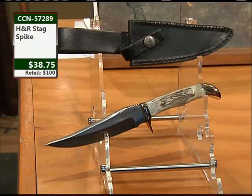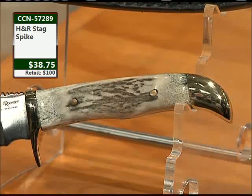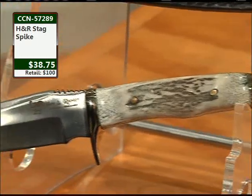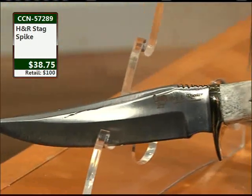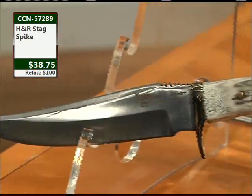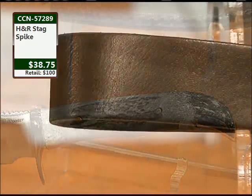But if you do want a fixed blade, we also have this one in stag, and it's Hen and Rooster. We are down to 7 of these. It's $38.75. This is the spike design, and it too has the brass guard and pommel, leather sheath. Hen and Rooster brand behind it. $99.95 in retail value. Sale price is $38.75, which is kind of startling for a Hen and Rooster fixed blade, I know.